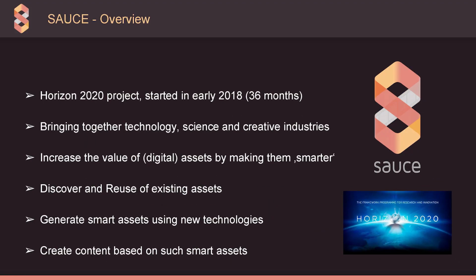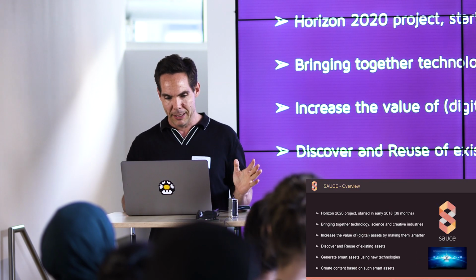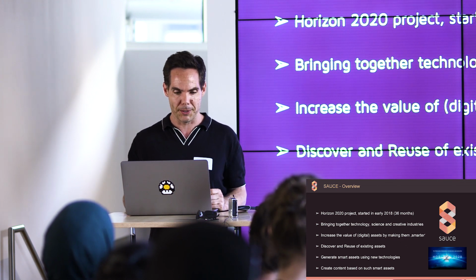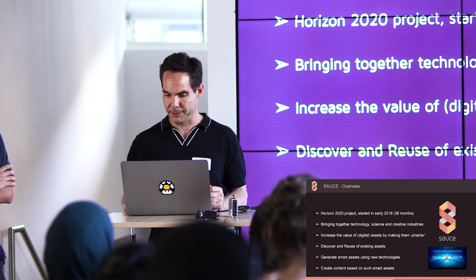The idea is to bring together technology, science, and the creative industries, and to create an increase of value from digital assets by making them smarter. What does that mean? We want to be able to discover and reuse existing assets and generate smart assets by new technologies like light fields, for instance, and also create content based on these smart assets.